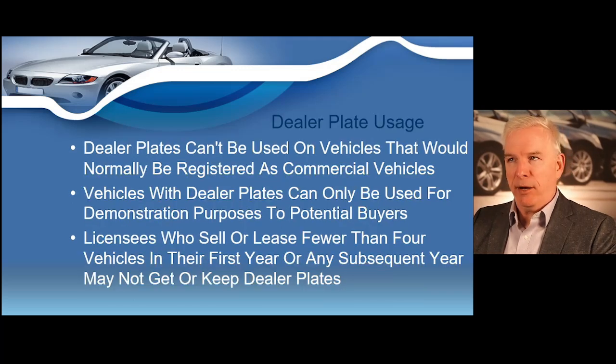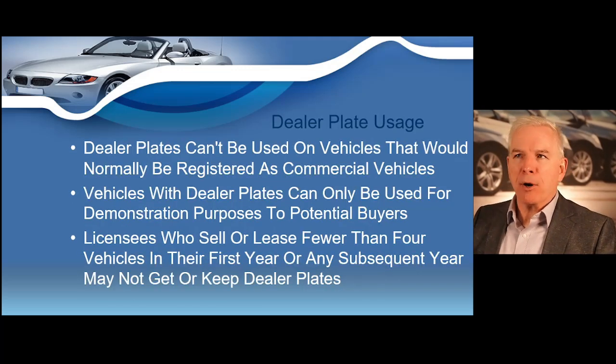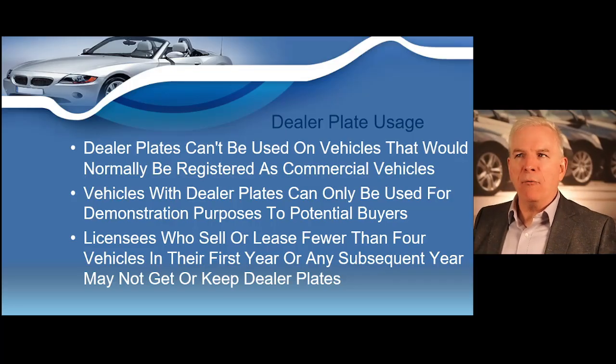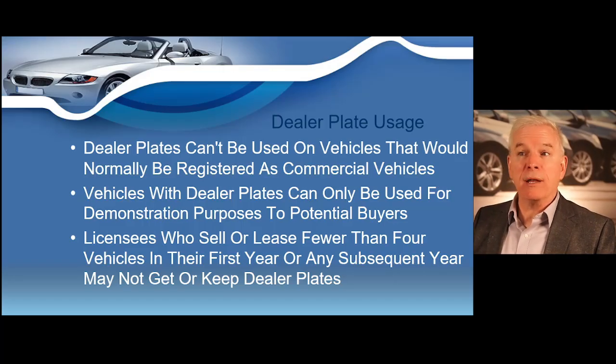So they really limit the number of dealer plates that you are allowed to possess based on your volume of sales every year. Okay, so first of all, you're not going to be using these on any type of commercial vehicle. You can only be using them on demos with the purpose of test driving vehicles. I also want you to be aware licensees who sell less than 4 vehicles in their first year or any subsequent year are not allowed to have dealer plates.